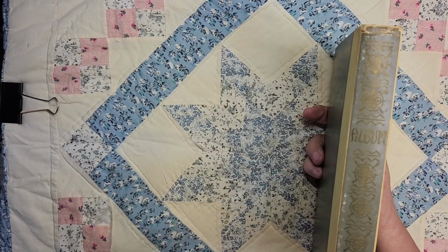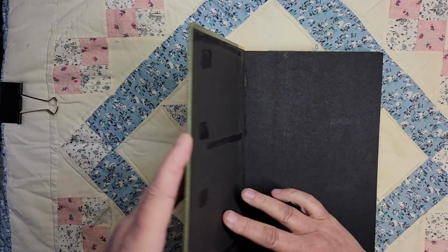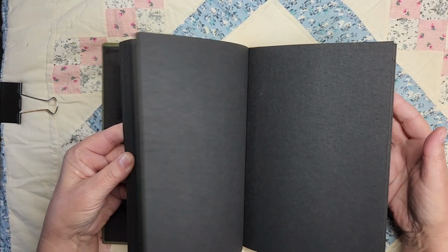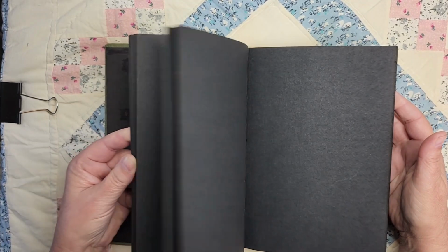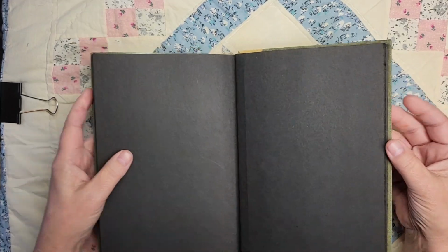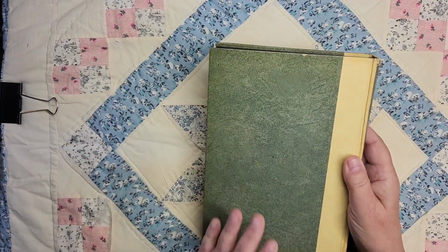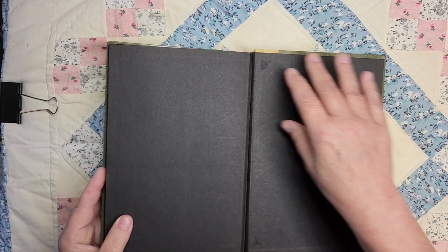This is not an old book, but it's made to look like an old book. And I have no idea how old it is, but it's got all of the black, are they sewn in? Yeah, sewn in signatures. And I will be letting this go, and if nobody grabs it up, it will become a journal from me. But I thought someone would probably like it. Let's take one on the back here.